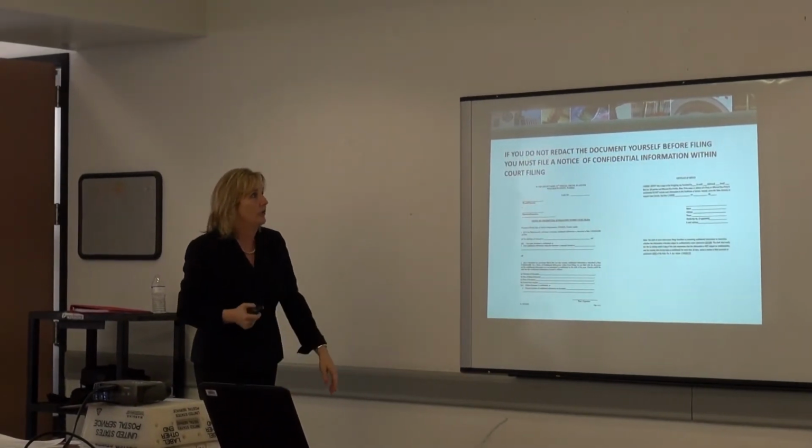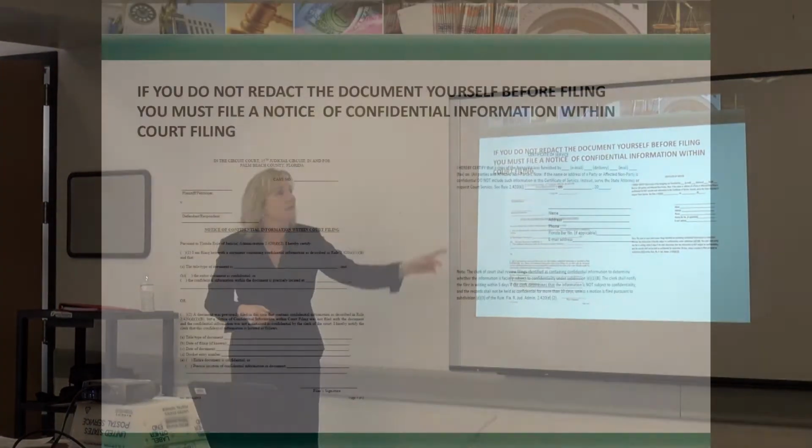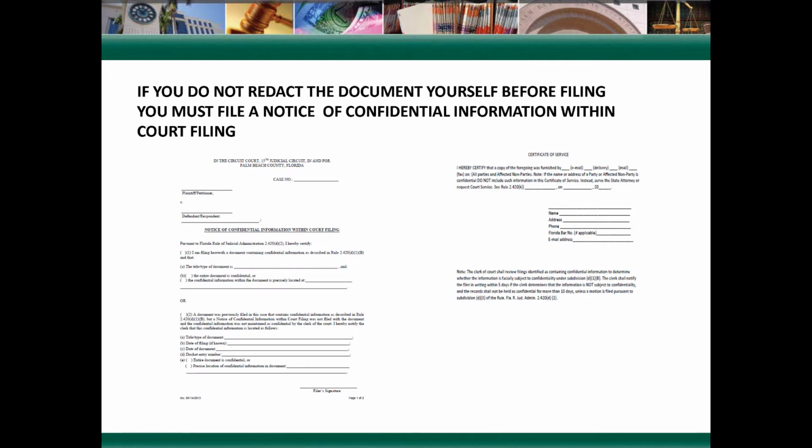If you do not do that, if you do not redact the document yourself before filing, you must file a notice of confidential information within the court filing when you're filing the pleading. I didn't redact anything, but I can tell you this, my Social Security number is on page 4 in paragraph 3. My driver's license number, whatever you want, and if it's under the rules, the clerk will see this and we will redact it.